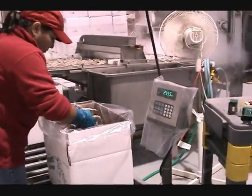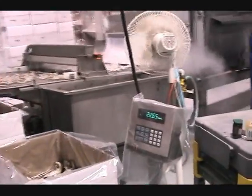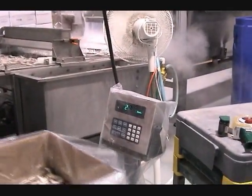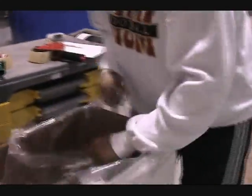During this process, they are culled, weighed, and packed, and moved to the freezer within minutes of processing. The freezers store the product at a temperature of minus 20 degrees Fahrenheit.